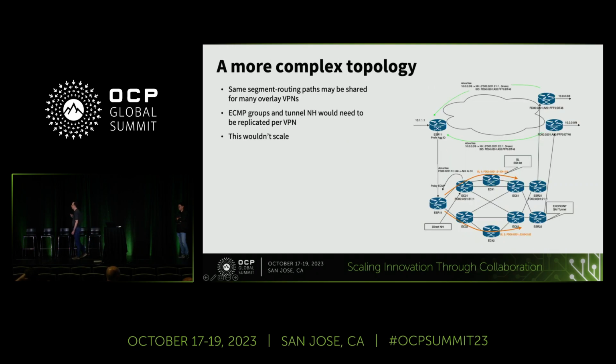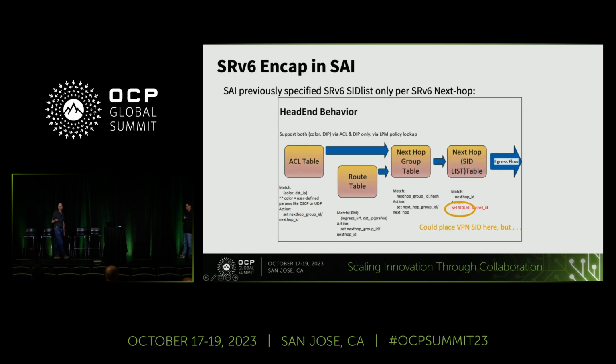Because when you look at a more complex topology, you have a mix of an overlay and an underlay. There's some overlay network that has some VPNs, some service IDs that are being propagated, and then a shared underlay network that actually has all your traffic engineering paths. And this fact means that you have a combinatorial problem on the previous slide, where you have to create each of your next hops for every combination of segment routed tunnel times every combination of VPN that you're doing over that.